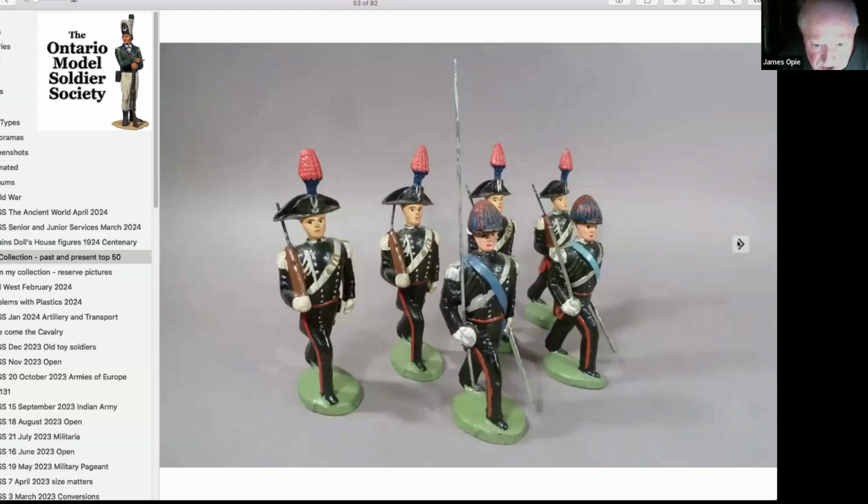My aunt used to live in Italy, and she used to find these Italian plaster soldiers for me, and got quite a number of them for me. Sadly, they're very prone to losing paint and crumbling. So I don't have any of the ones that she once gave me. I might have one or two, but these are very representative of that sort of soldier.